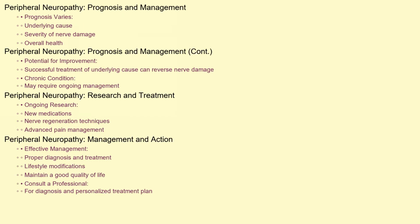The prognosis for peripheral neuropathy varies depending on the underlying cause, the severity of nerve damage, and the individual's overall health. In some cases, if the underlying cause is treated successfully, nerve damage can be reversed and symptoms may improve. In other cases, peripheral neuropathy may be a chronic condition requiring ongoing management.